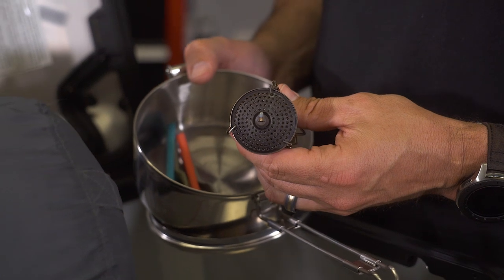I've also got a gas burner and pot set up if I feel like bringing canned soup or chili instead of dehydrated meals. And don't forget a folding spoon and fork.